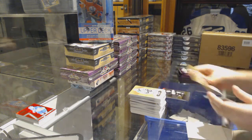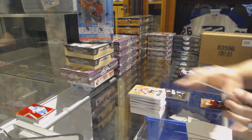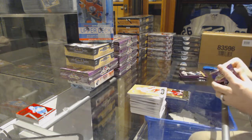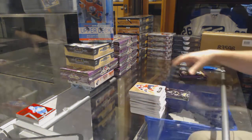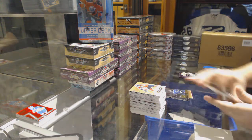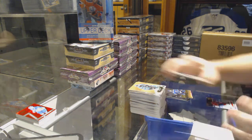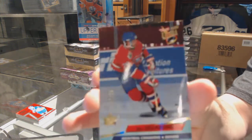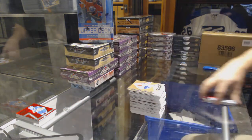Showcase rookies for the Bruins, Brandon Carlo. We've got a Skybox Premium Prospects for the Coyotes, Christian Dvorak. Scoring Kings of Mario Lemieux for the Pittsburgh Penguins. Tarasenko for the Blues Showcase. And we've got for the Montreal Canadiens a buyback from Ultra, Eric Desjardins, number 25 for the Canadiens. Ultra.